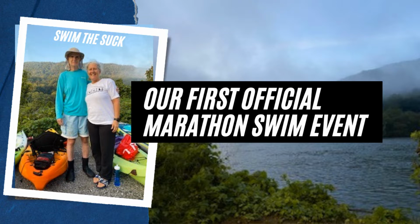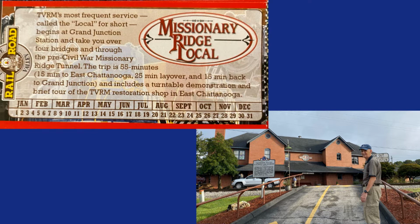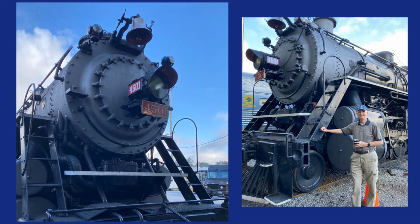My husband and I went for the main purpose of doing the event called Swim the Suck, a 10.3 mile swim along the Tennessee River Gorge. I would like to show you the 4 attractions we went to in order of what I liked the best. First was Rock City, second was Tennessee Valley Railroad Museum, the third was the Incline Railway, and the fourth was Ruby Falls. At any point in this video, you can stop it to take a closer look if needed.